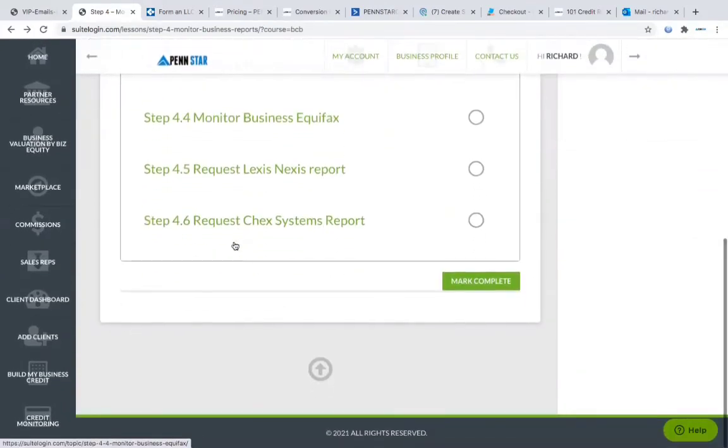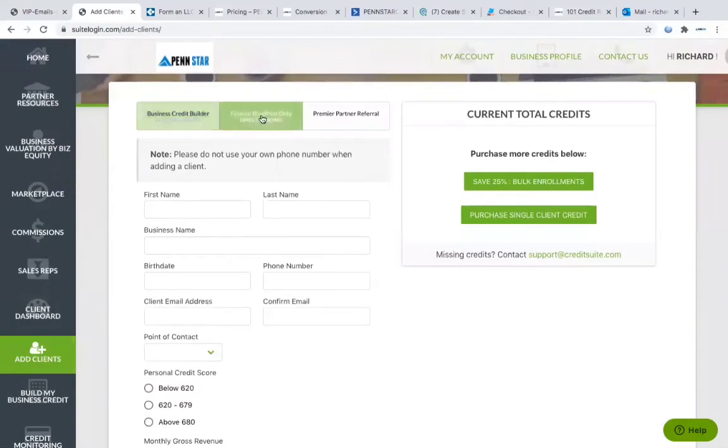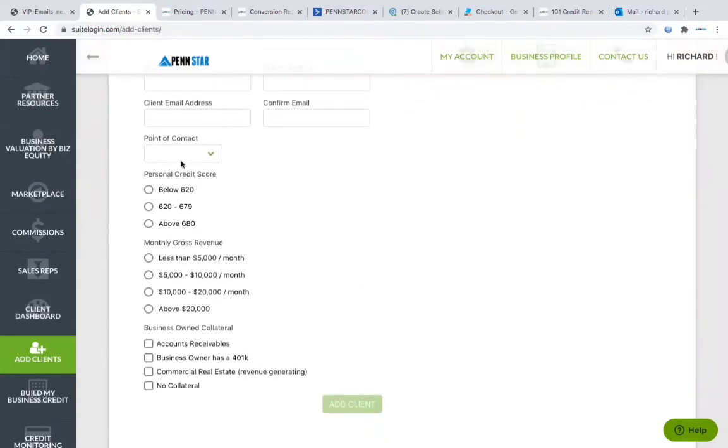Now, if you are interested in just getting some financing, I'm going to go here. You won't have this tab in your back office if you were to sign up, but you can go to Finance My Business. If you wanted to, this service comes with a cost. I can put in your information for you. This is what we'll put in: your first name, last name, business name, and birthday, because we've got to make sure you're of legal age. And they'll be contacting you, not me.